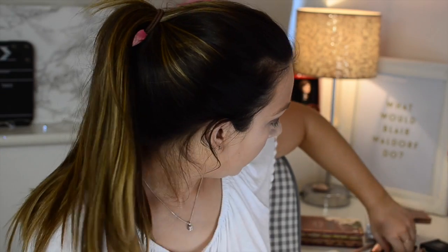Probably won't be really. And I'm just going to take a little angled brush. All the brushes I'm using today are from Real Techniques or Zoeva, and I'm going to take this underneath the eye because Kendall had the same colour under her eye.